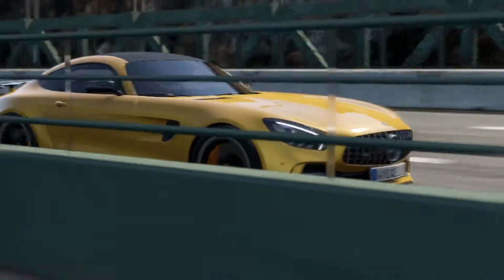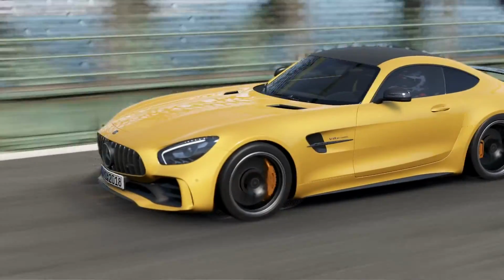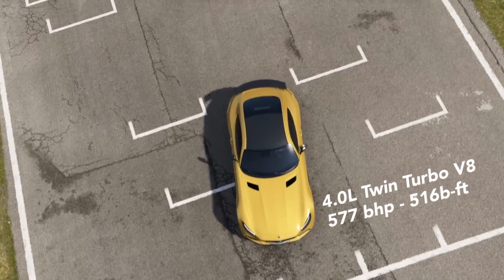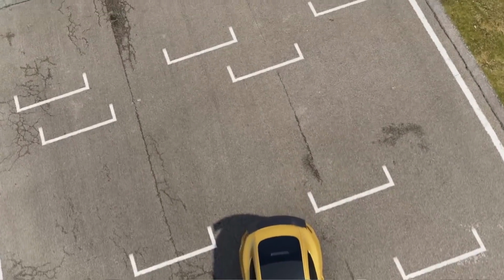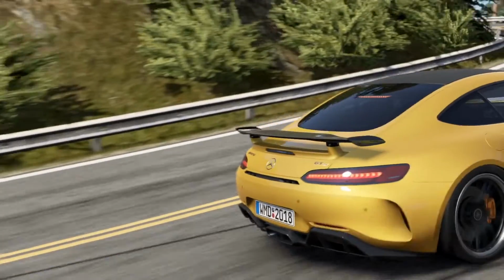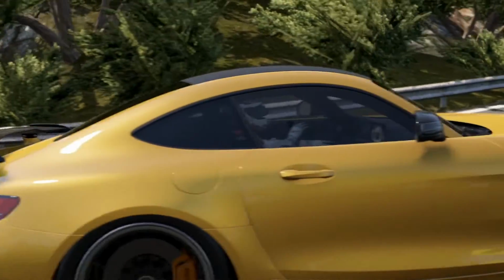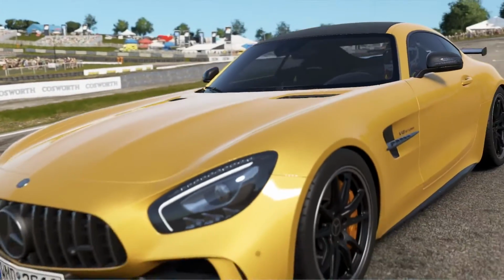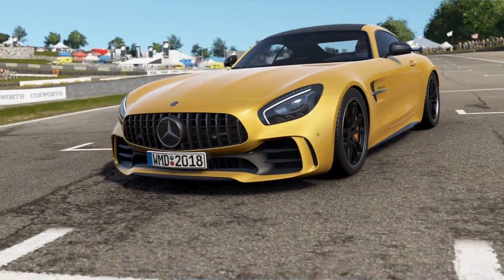Under the hood breathes a 4-litre twin turbocharged V8 power unit, delivering 577 horsepower with 516 pounds-foot of torque delivered at an insanely early 1900 RPM. I mean, that's practically idle. It's hot V configured, so those turbos are buried in the block to eliminate as much turbo lag as possible.